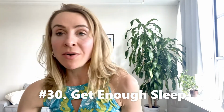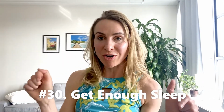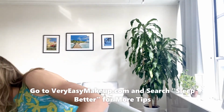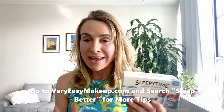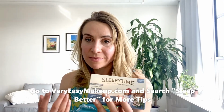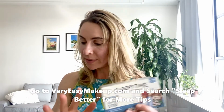So do whatever you need to do to make your bedroom nice and cozy. I have tips in an article below to get better sleep. But just two quick things: if need be, get a sleepy time tea at night or take supplements to make you sleep. I would just do the tea if you have trouble sleeping at night.